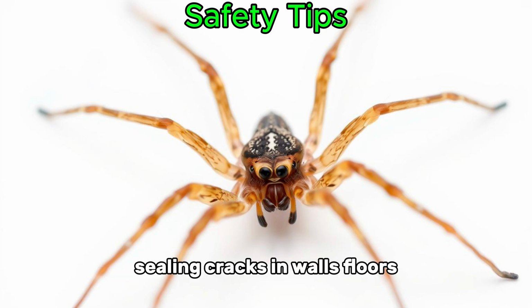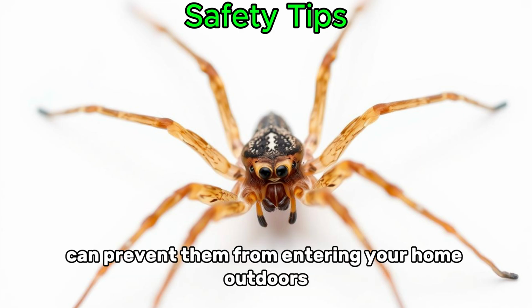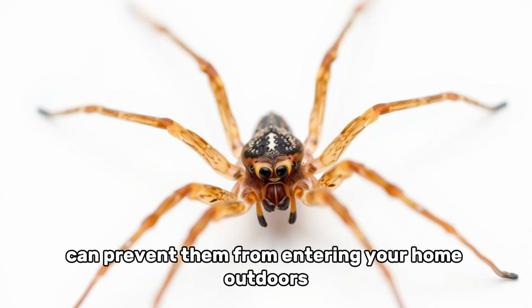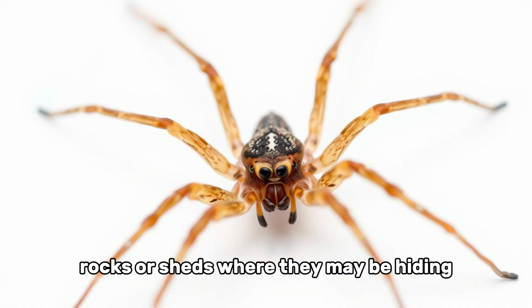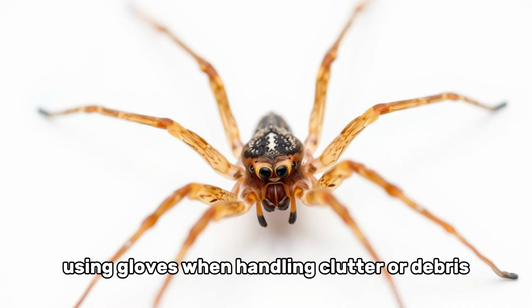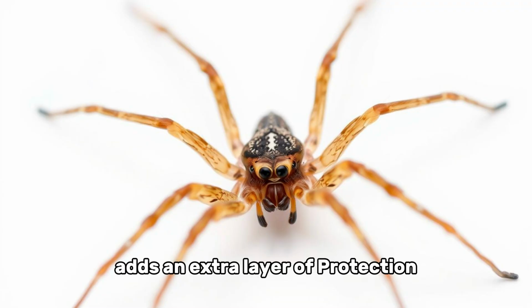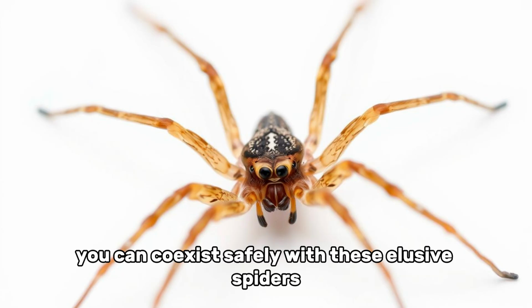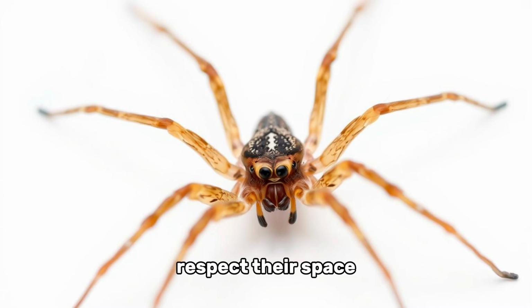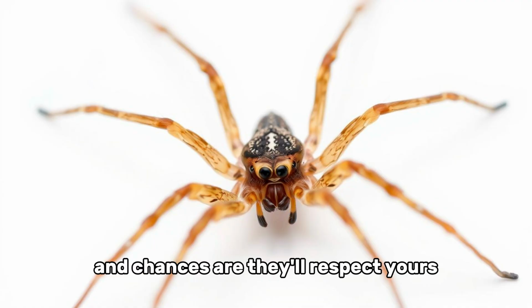Sealing cracks in walls, floors, and window frames can prevent them from entering your home. Outdoors, avoid disturbing woodpiles, rocks, or sheds where they may be hiding. Using gloves when handling clutter or debris adds an extra layer of protection. By combining awareness with careful habits, you can coexist safely with these elusive spiders. Respect their space, and chances are they'll respect yours.